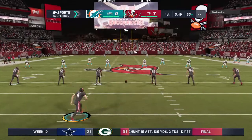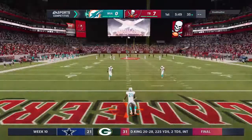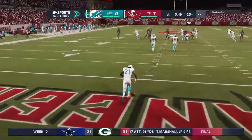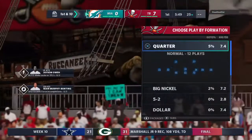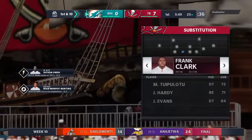Greg Zuerlein. Now after the touchdown, it's Zuerlein. He'll kick it away. Takes this about 5 yards deep. And this will not be returned. It'll come out to the 25. Their own 25-yard line.